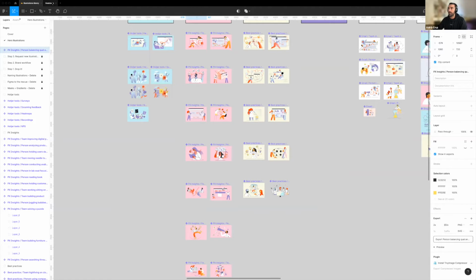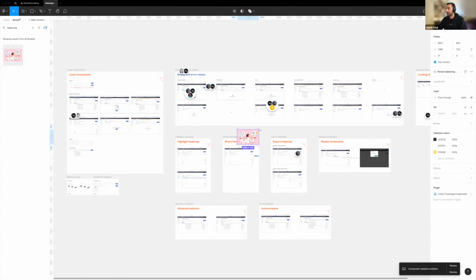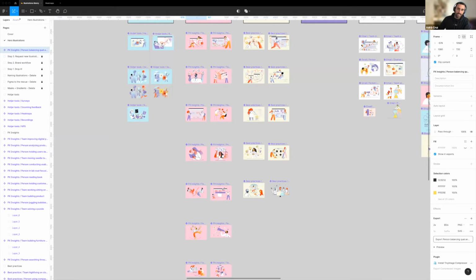Just to check that was fine, we go to this file here. Hi, everyone on the product design team that is using this. So we said balancing. If we write balancing, we should see this. And we can just put it here. We'll make it super big. They will not be happy, but we'll fix it later. So what else we have?